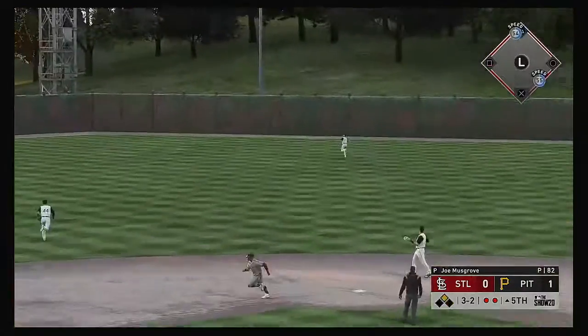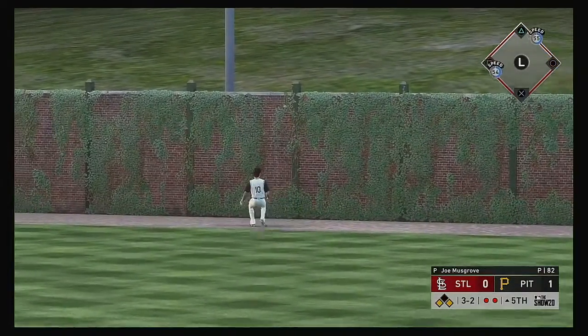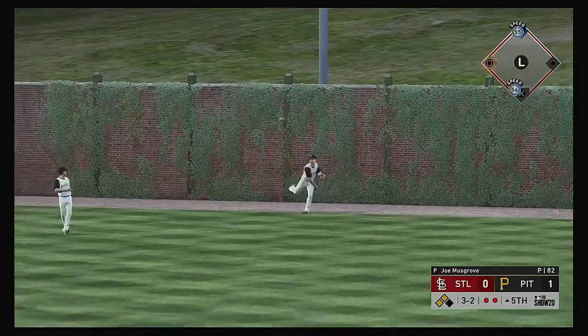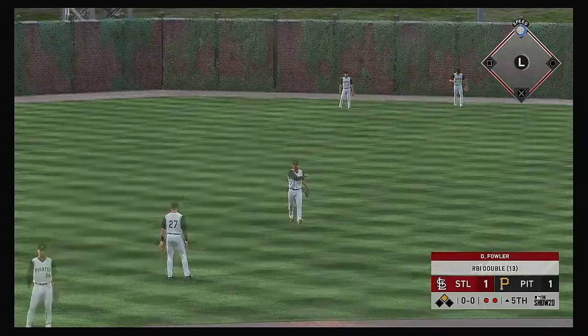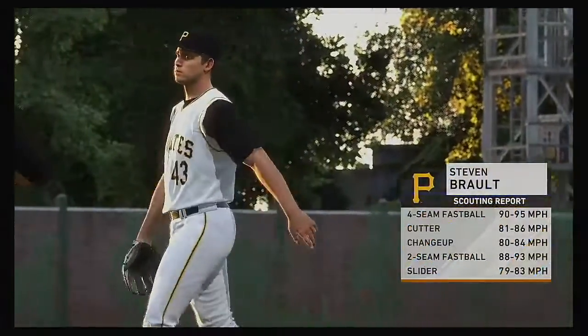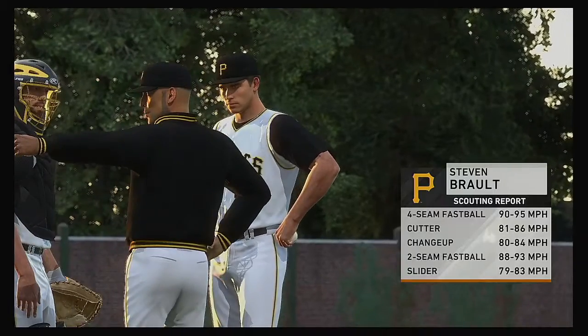High in the air out to center field. And that ball gets down out near the wall and should be extra bases. And the tying run is in to score all the way from first. Stephen Brault, a lefty standing 6 foot even, takes over the pitching duties here.